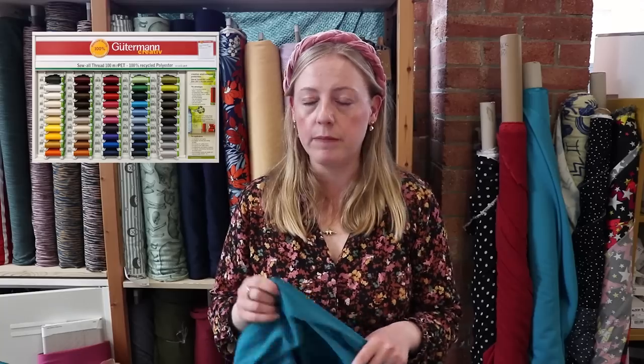So for example, at So Me Sunshine, we stock recycled polyester threads for your sewing projects. What's good about that is it has the same quality as the polyester threads you normally find, but it's been made from recycled polyester. The threads that we stock are made from recycled water bottles. Obviously there are lots of things that could be better than polyester, but a polyester thread is strong, hard wearing and long lasting, which is great. And it also has the fact that it's a recycled product.